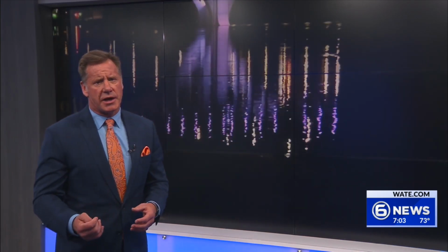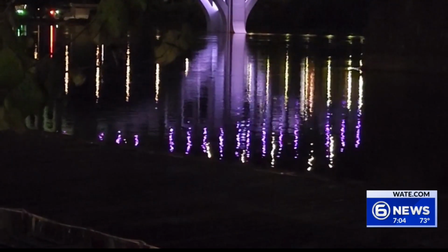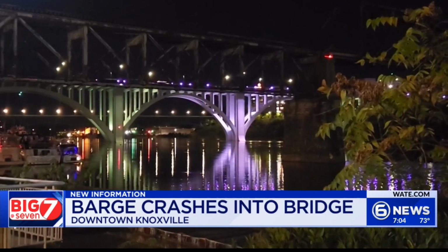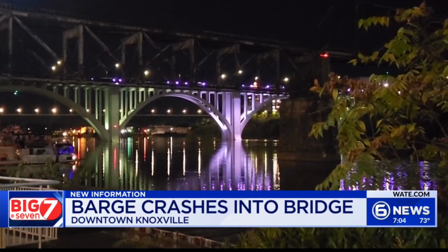Right now, to the latest on a crash on the Tennessee River. We are learning new information this evening concerning a collision on the Tennessee River last night involving a barge and a railroad support structure. According to the U.S. Coast Guard, a little after 9:30 last night, a towing vessel with 3 barges hit the Southern Railroad Bridge.